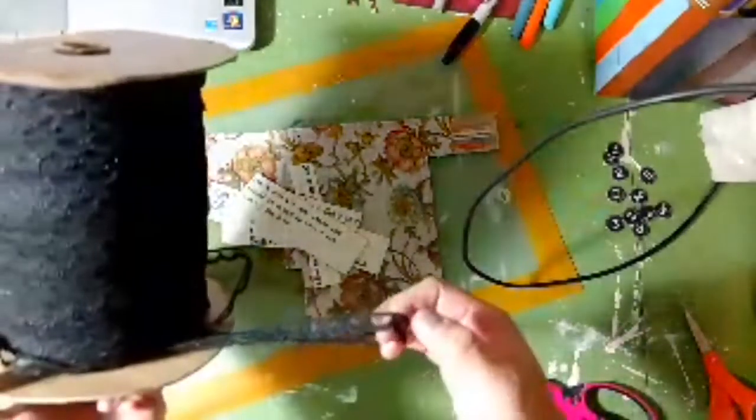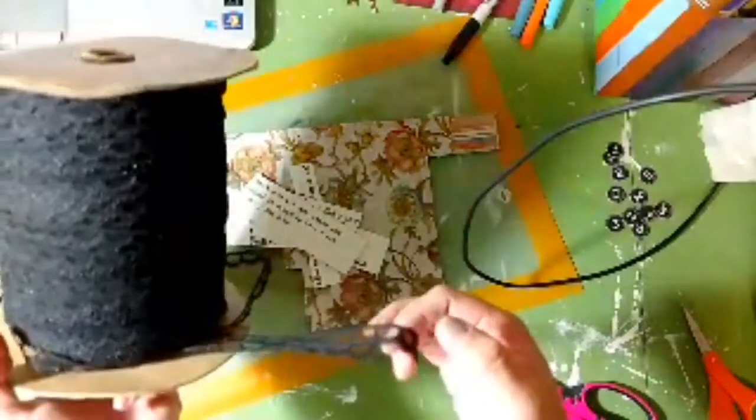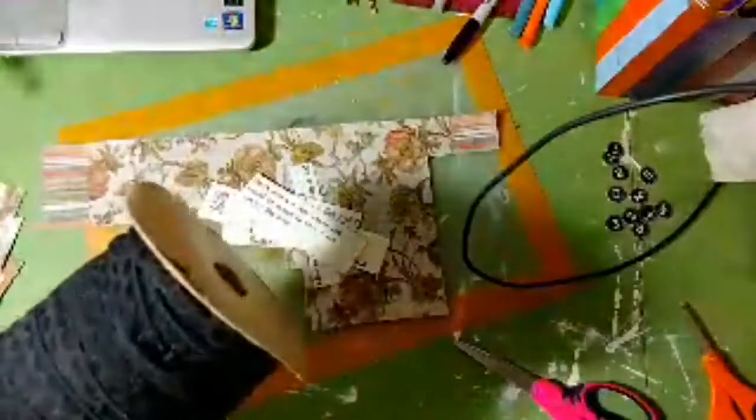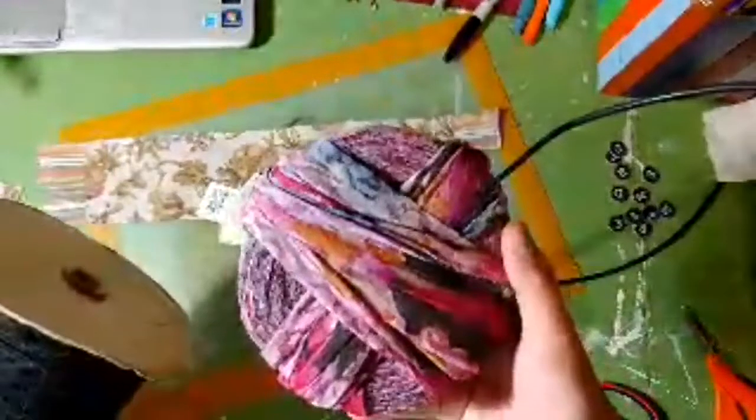Look at this gorgeous black lace I got at this liquidation store yesterday. This whole big roll. Look at how thick this roll is. $3. And this one too. This was $3. I love this. This will be great in some boho stuff.